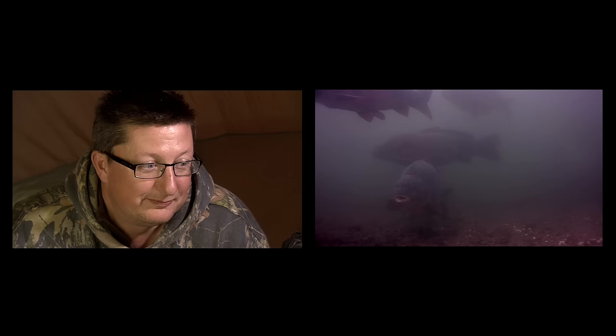Oh, there's another one coming in now. That's a good fish out of the gloom. Very, very close to his rig already. It's very, very close. Oh, it might be going for it. I think there's about 10 fish just come into the swim. This is properly hotting up now.